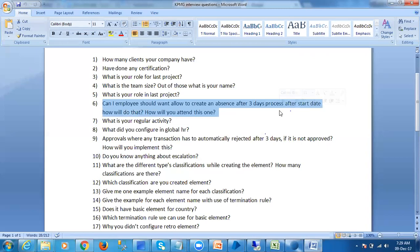In absence plans, when you are creating absence plans, there is an enrollment date. After that, there is a waiting period. For the waiting period, we have to mention 3 days. You want to allow the employee to apply for a leave after he completes that, right? So obviously that will be taken in the absence types. There is an option called display items. Future dated, future date allowed or not. Okay, so there you have to check.